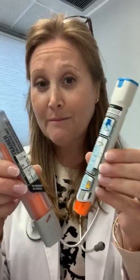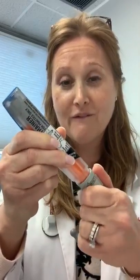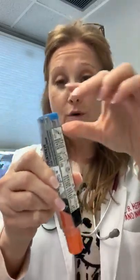The Teva epinephrine autoinjector is different. They look very similar, but these are different devices. The Teva epinephrine autoinjector requires you to remove the gray cap first. Then remove the blue safety cap and then inject through clothing into the side of the thigh. Again, 5 to 10 seconds, hold, then remove and call 911.